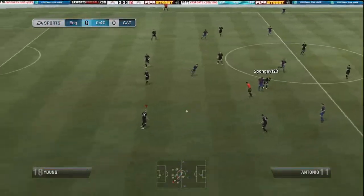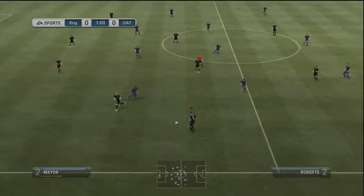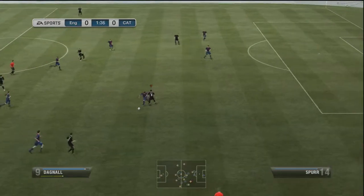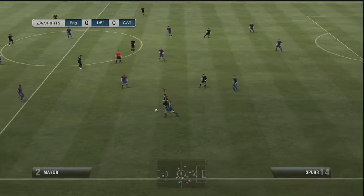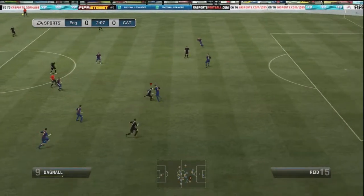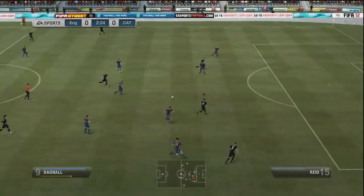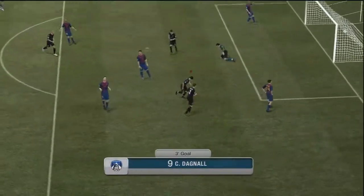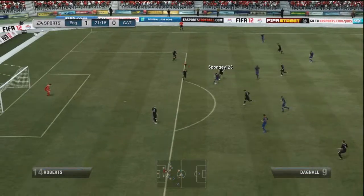He kicked off, tried to play a bit of passing, flowing football, but messed it up. Played it straight to us, and then we broke away immediately. Chris Dagnall couldn't get the turn away from the defender, but Danny Mayer on the wide picks up the ball again. Again, Chris Dagnall couldn't make the turn, but gets in behind for the return pass and rifles it into the bottom corner. We go 1-0 up early on, 3 minutes in.